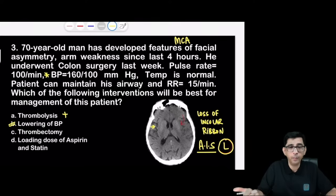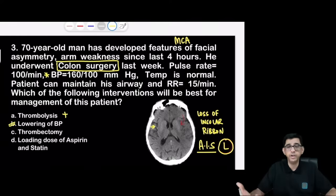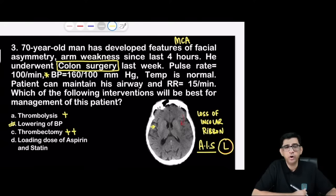When we look at C, thrombectomy, why I'm considering thrombectomy is because the patient underwent a big surgery. The patient underwent a colon surgery. He could maybe be having a colon cancer, or it's not specified what kind of colon surgery. But if a person has undergone a colon surgery, then we would not be comfortable doing thrombolysis. So even thrombectomy has to be taken into consideration. And I would not like to give a loading dose of aspirin and statin right now, because I need to do an intervention in the patient, and later on I can give aspirin for secondary prophylaxis. Statins can be given to a patient.